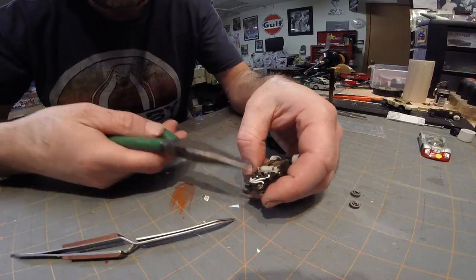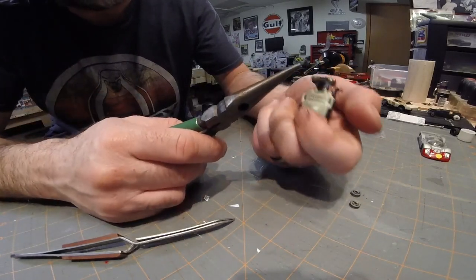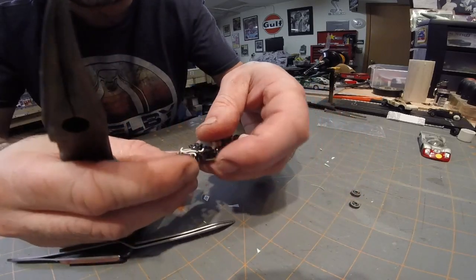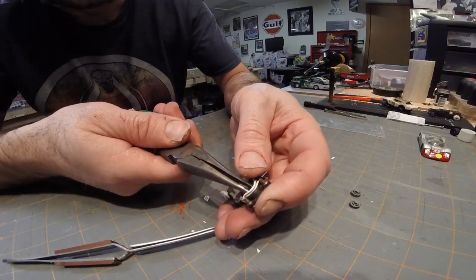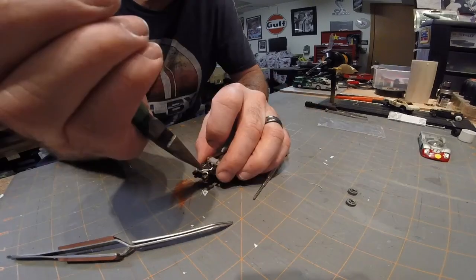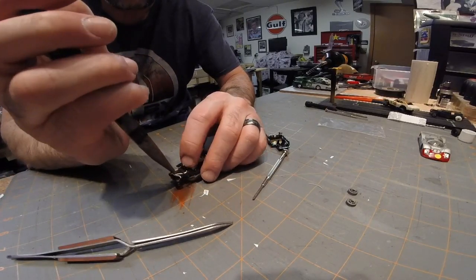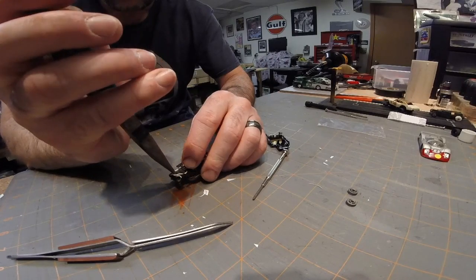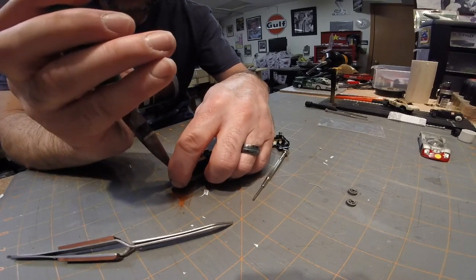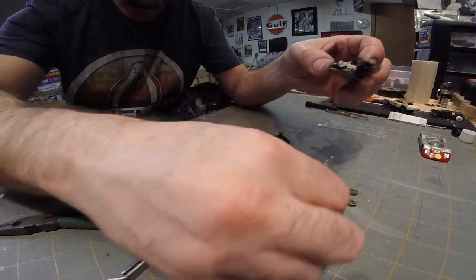And this is a new pickups on this car. This is my first Tyco Pro, and Stan gave me a brand new set of pickups, and I decided to use it on this car because the set that was on the other one were not very good. Come on. Let's get me some height here. There we go. Okay, and this just comes off.